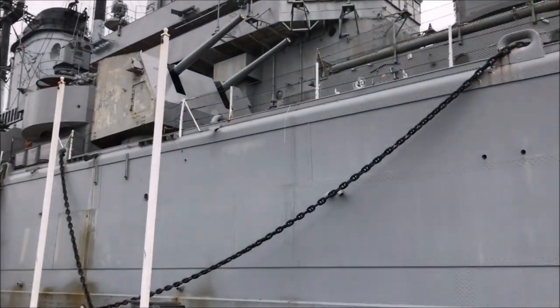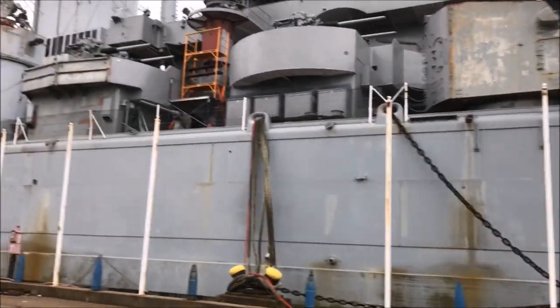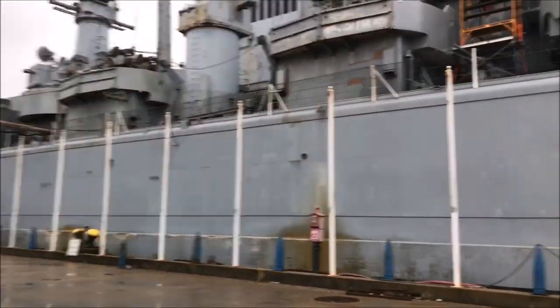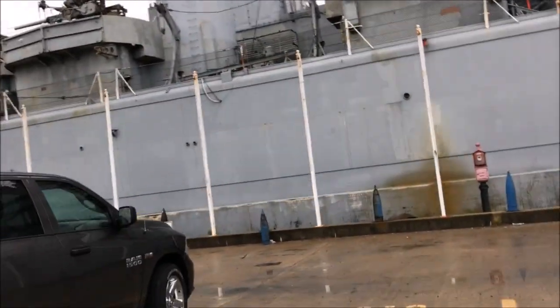The secondary battery consisted of 6 twin turrets with a caliber of 5 inches. Each barrel of these guns could fire 12 rounds a minute. They also had 12 dual mountings for their AA, which had a caliber of 3 inches, and were pretty deadly, together with their secondary battery.